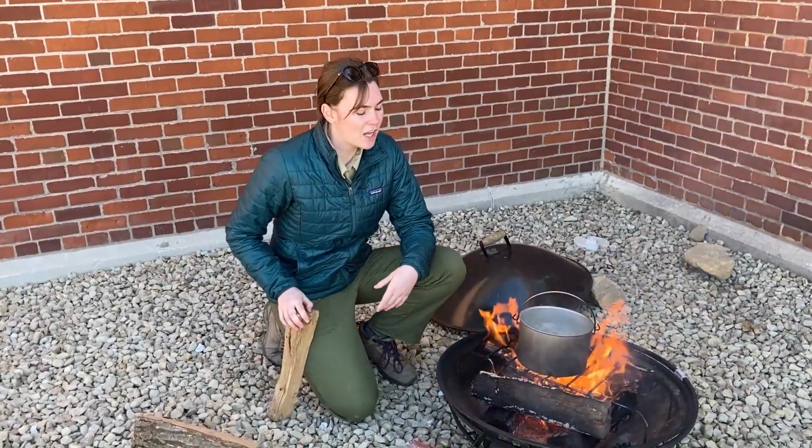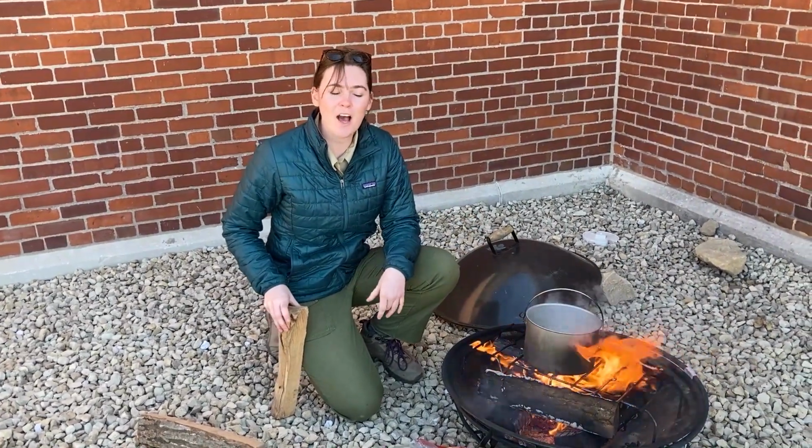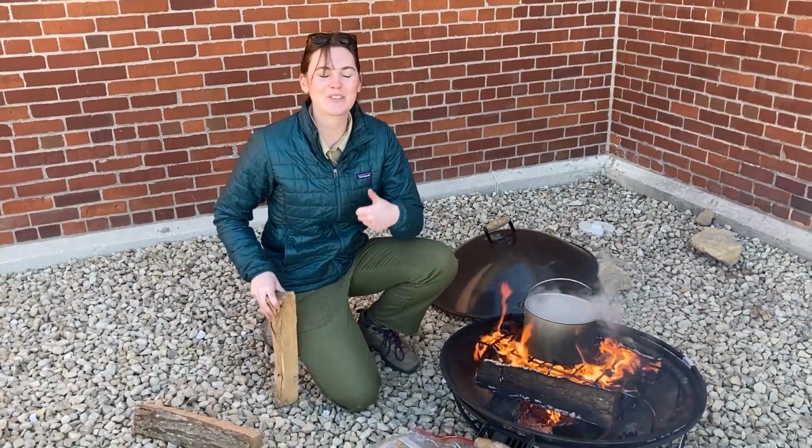Alright Scouts, so thanks to Sheldon, we got a real nice hot fire going and our water boiled in only a few minutes. So we're going to take it off the fire now, put it over somewhere so it can cool and it's ready to drink.